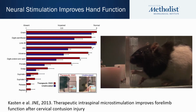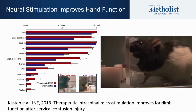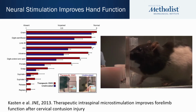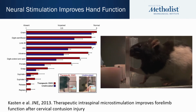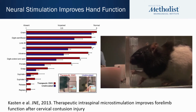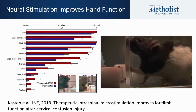They go from really the inability to grasp a pellet and to use the volitional control to orient their body and retrieve it to about a 50% improvement from their baseline. So it's a really significant effect, and we can do this. Now, this is a controlled laboratory condition, and we put penetrating wires in the spinal cord, which is a relatively invasive thing.